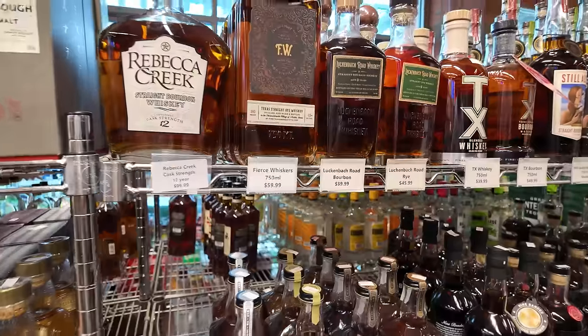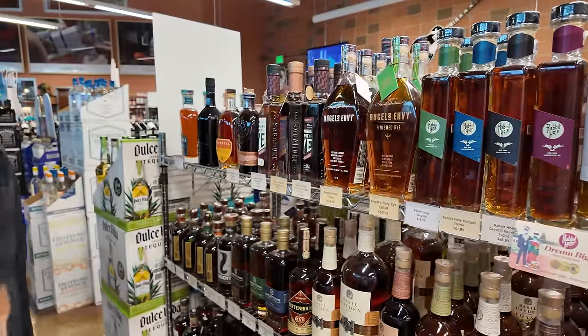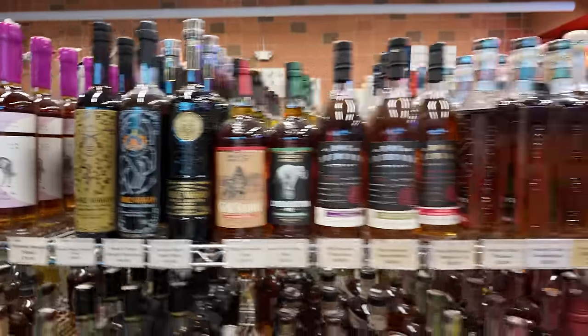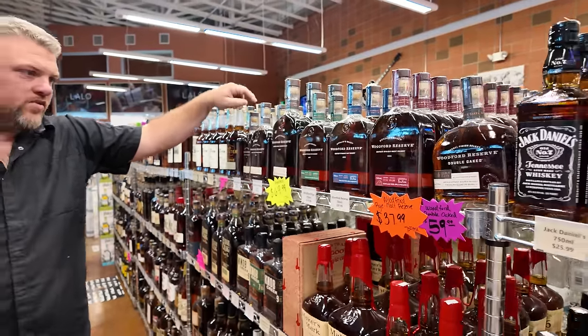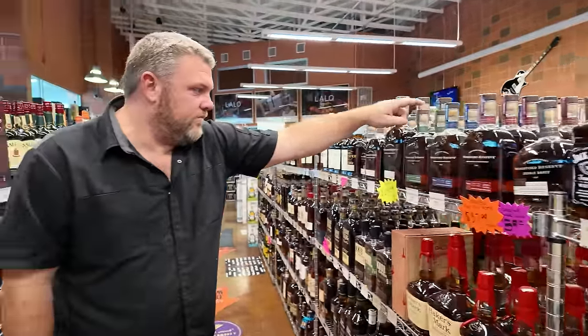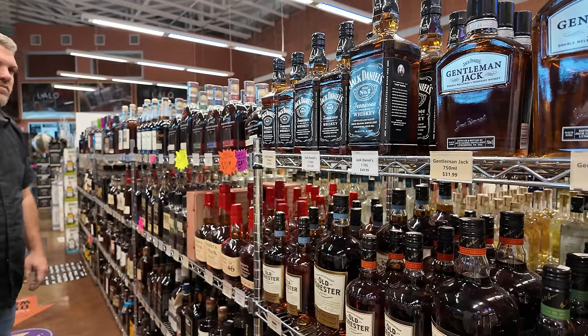Luckenbach Road, some Treaty Oaks, tons of rabbit holes, more Sagamores. Still rocking those Halloween bottles from last year. Well, here's your Woodford stuff over here. That's just like the standard Woodford. Standard one, yeah. So I have that in this green one. Yeah, the rye. Good bottles, not my favorites.